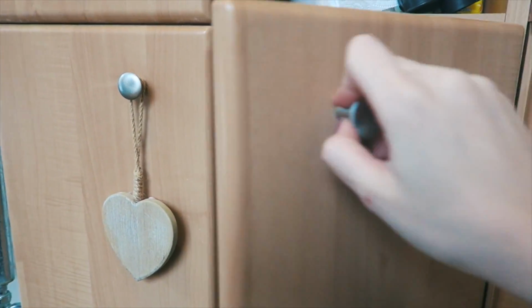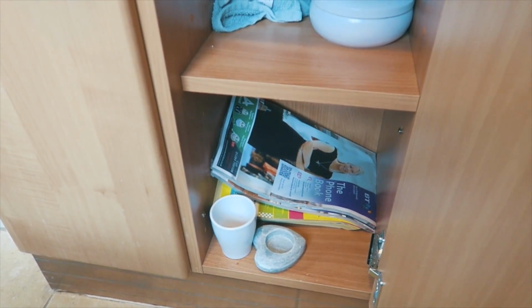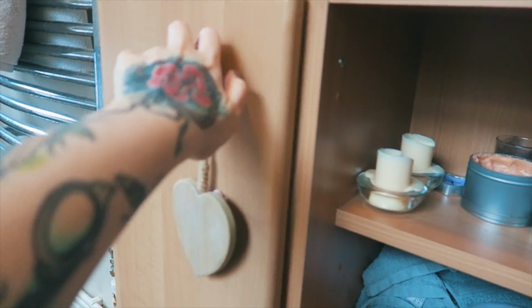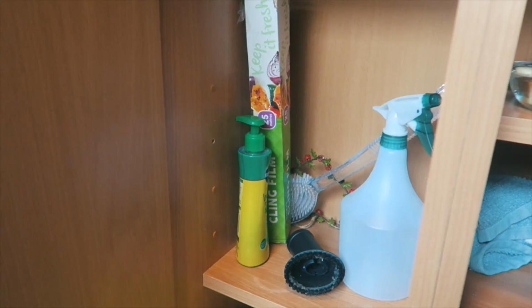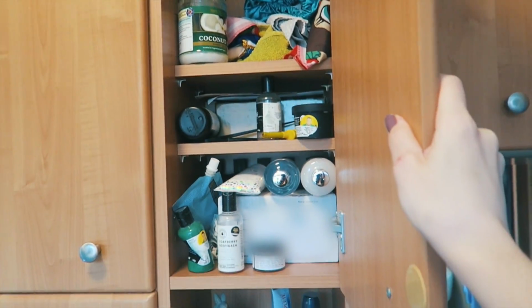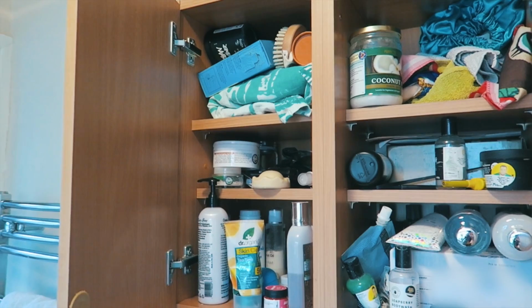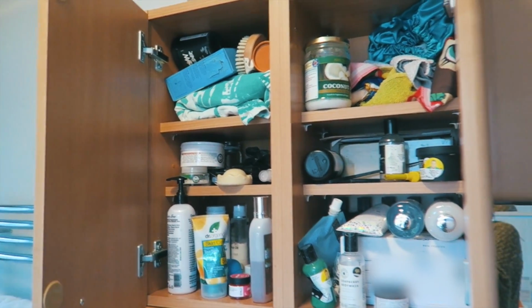Probably the biggest decluttering, tidying up job that I did the past few weeks was in my bathroom. I'm just showing you some befores of the cupboards. I've made really terrible use of the space. There's just random crap in there, not really a lot of stuff. And then up here, it's just so horribly cluttered. I just barely liked looking in here for anything. These cupboards were just chaos.